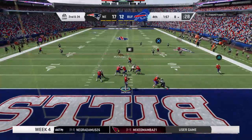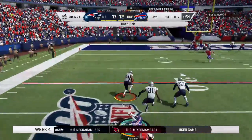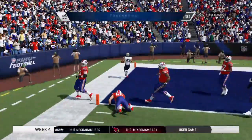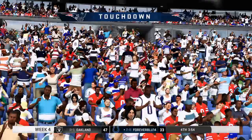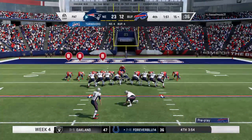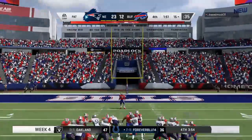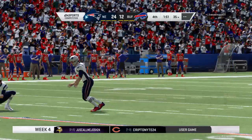Throwing on 2nd and long. Jackson. And a crusher there as it's intercepted. Picked off by Patrick Chung. And he will score. Touchdown, Patriots. Still an important piece of business to take care of, the extra point. And this one gives his guys a 12-point lead.